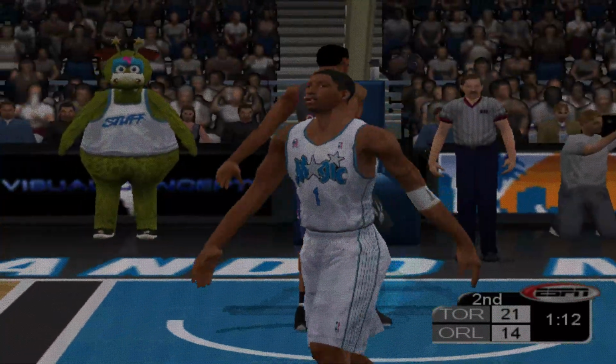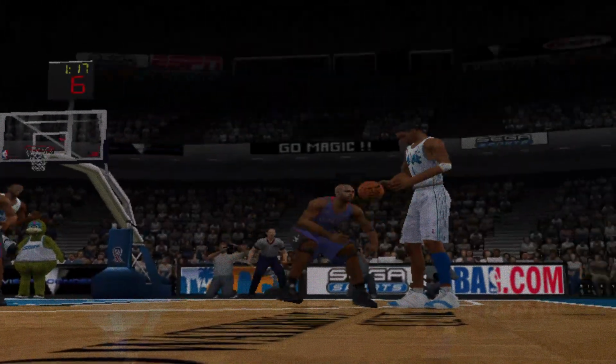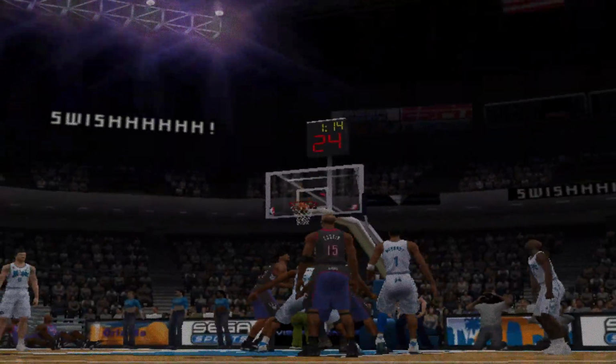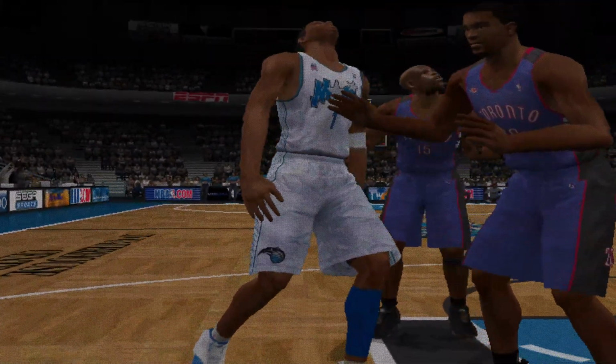Tracy McGrady. McGrady is such a double threat. He can use that crossover to take the ball to the rim or pull up on you just like he does here. Rod, how long's that move been around? Bobby, the crossover move has been around since the late 60s, though most NBA fans think it's something that Tim Hardaway or Allen Iverson invented.